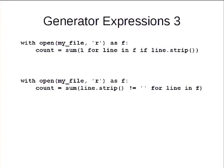Well, let me just explain it. The first one, we want to count how many lines in a file are not blank. If it's blank, we don't count it. If it's non-blank, we want to count it. I would use code like this to find how many non-blank lines of code I've written, because I use a lot of white space, extra lines, and I don't want to count those in code counts. So we can count one for each line if the line is not blank.